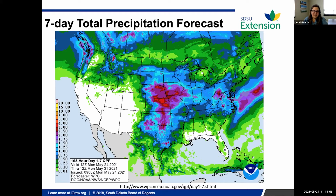When we're looking at this map, total rain in the next 7 days, the purple areas look like 1.5 inches or more. The blue colors are 1/2 inch to 1.5 inches. It still can be quite variable from day to day, so again, we'll see how this pans out in the next several days.